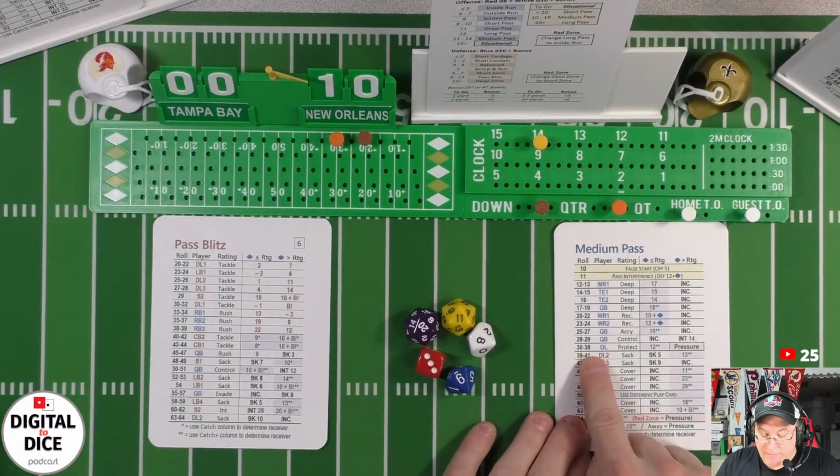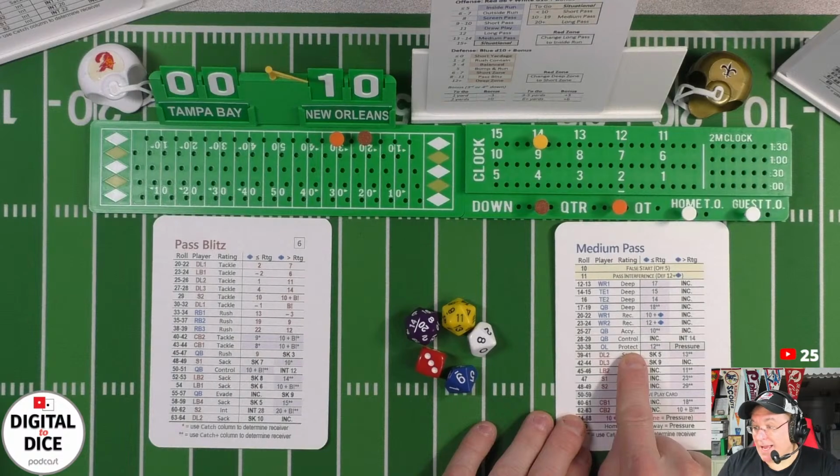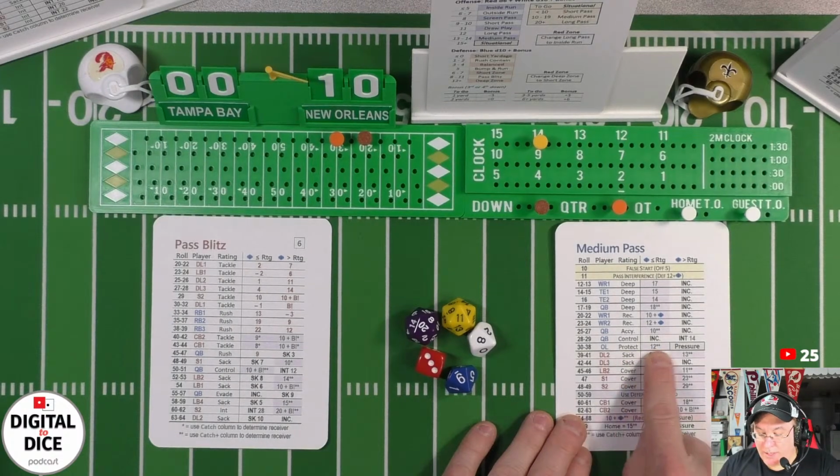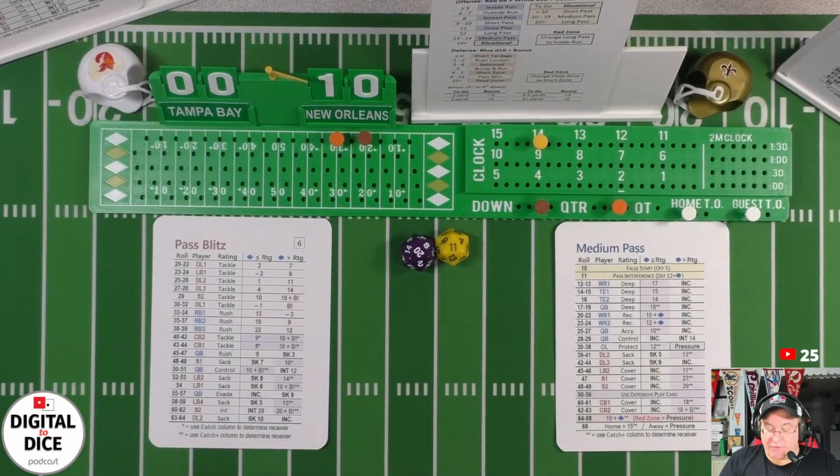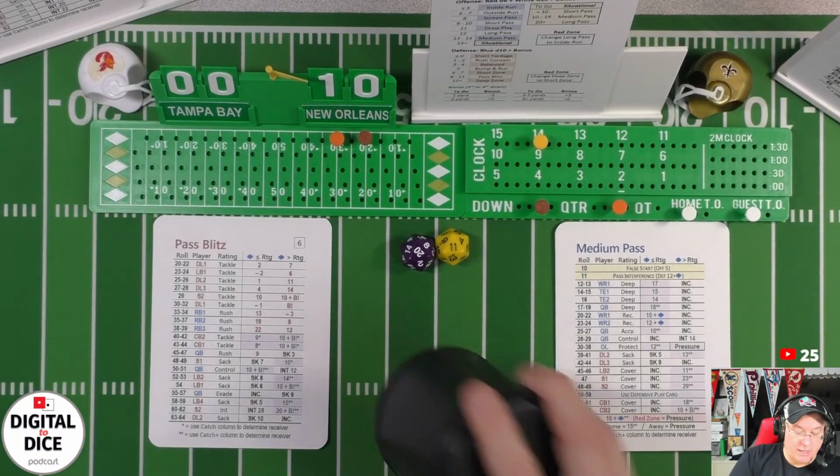A 38. Offensive line protect. It's not a 9. It's a protect 1. Oh, now we go to the pressure chart. All righty, so the Buccaneers defense trying to flush out Archie Manning on the pressure chart.